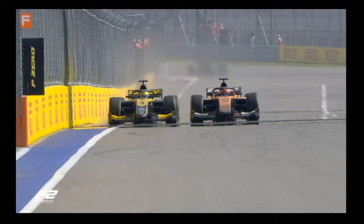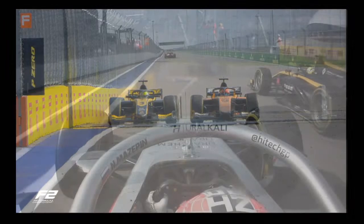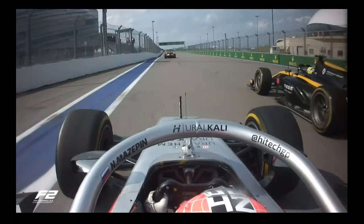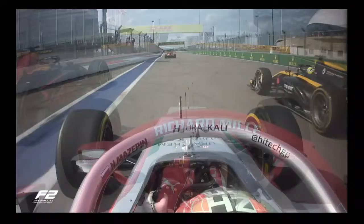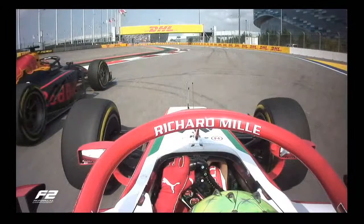Whilst Guanyu Zhou was on the alternate strategy, as you can see here, he is managing to get past Jack Aitken, who was also on the alternate strategy. But Aitken managed to get back through, and then that opened the door for Nikita Mazepin to get through. And then came the battle for the lead of the race.